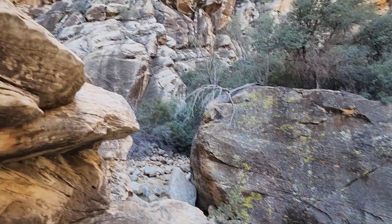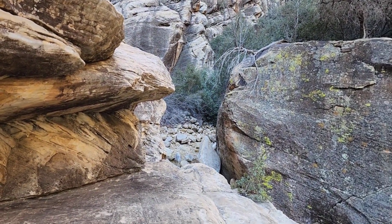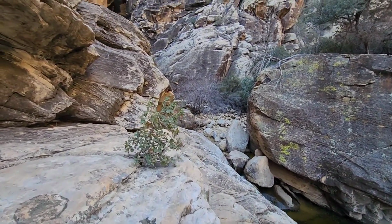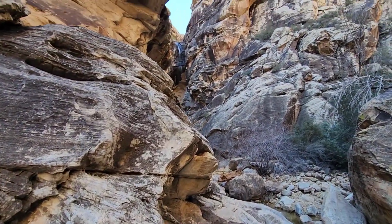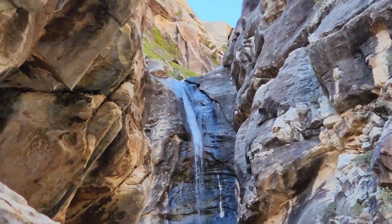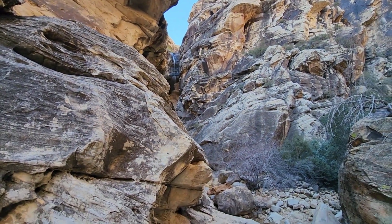And then this next corner, and maybe we'll see the waterfall at the end of this. So let's take this little ledge here. Let's see what's around the corner. Oh wow, look at this. Yeah, there's the waterfall at the end.